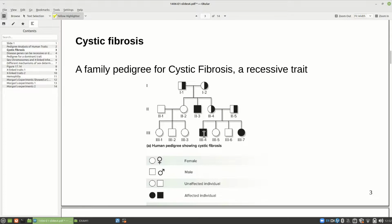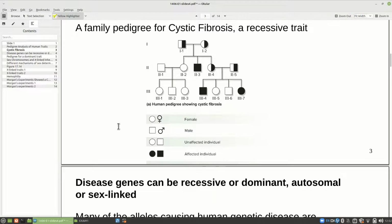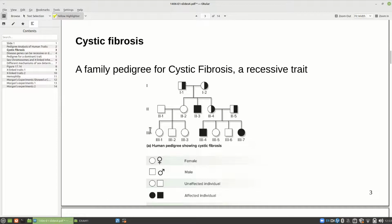They ended up with 2 children that had the disease and 2 that did not have the disease. In other words, you can do the cross here, but this would be little c, this would be little c, and these 2 would be 2 big C's. And yes, females are the circle and squares are the male. That's the standard method.